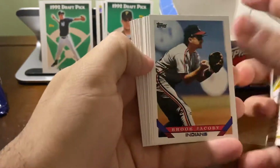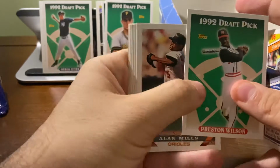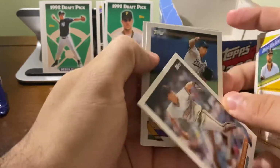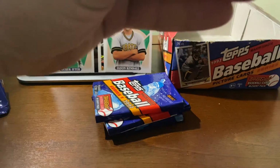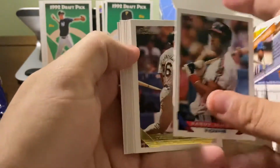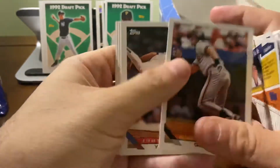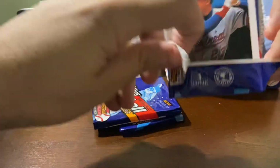Tony Gwynn. Preston Wilson rookie card, which makes me think and hope that there's another rookie card lurking. Kevin Appier, Rob Ducey, and Craig Wilson. So there was not another rookie card. Hoping there would be 2 in the pack. That seemed to be how they were collating these, but let's see. We're getting down here, nitty gritty. Terry Steinbach gold card. Okay, not too much to write home about in that pack.